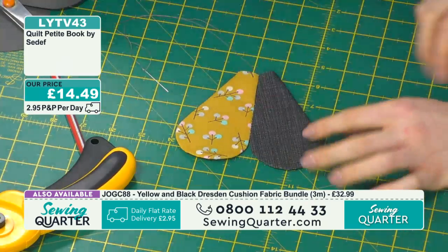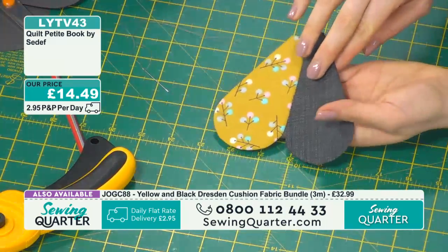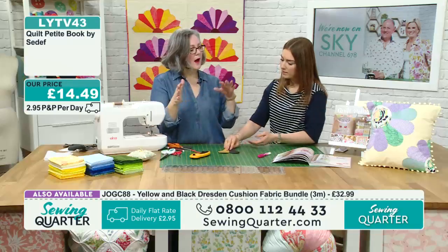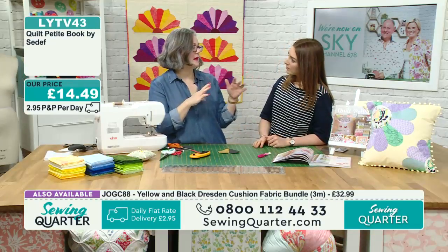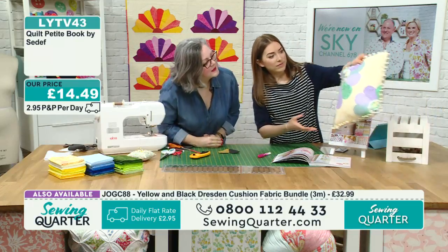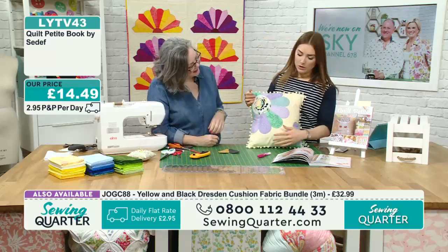So then, once you do that and you make 12, however you actually want to do your prints, with that particular one, with the Dresden cushion, I mixed them. I did three of some, four of others, that sort of thing. Just pick and choose.